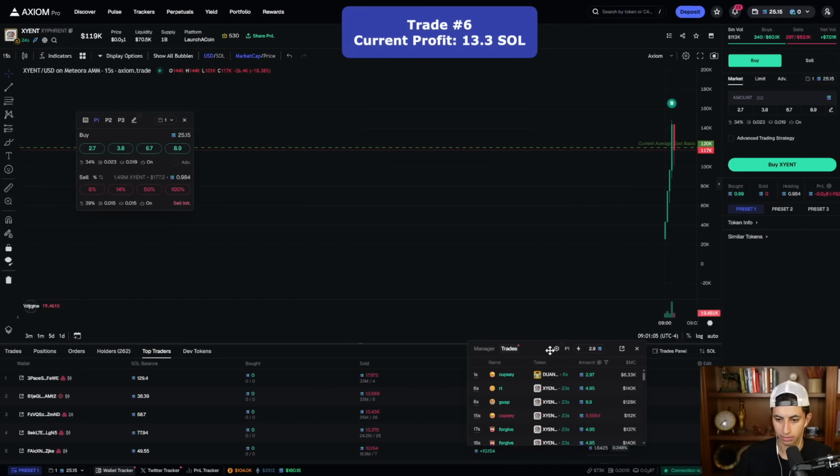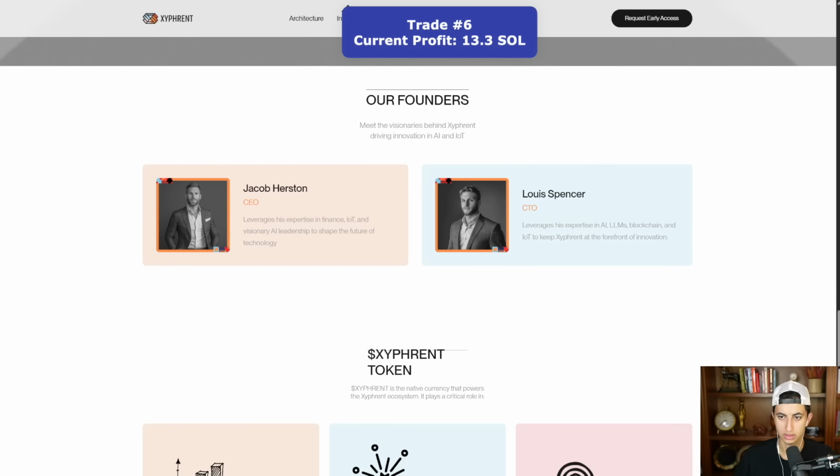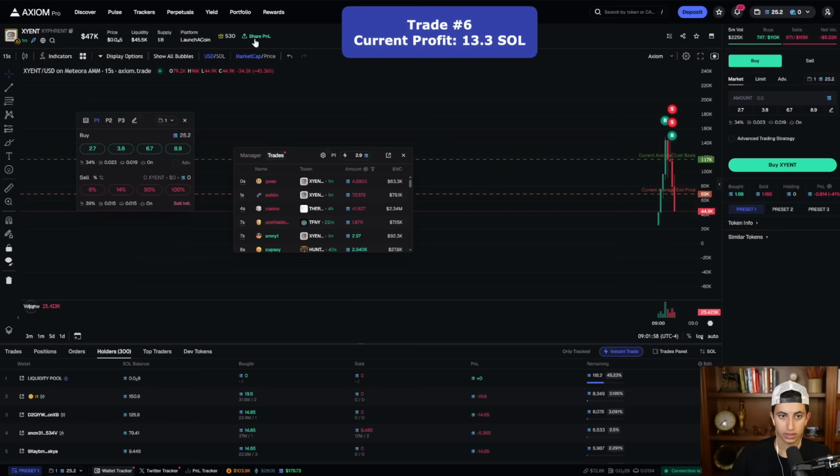0.4 SOL. I can't tell if this is real or not, but I know it's heavily sniped. It looks LARPy to me, to be honest. Second I start seeing pictures like this, looks like AI. Looks very fake. Yep, took that little loss there, 0.8 SOL. On to the next.